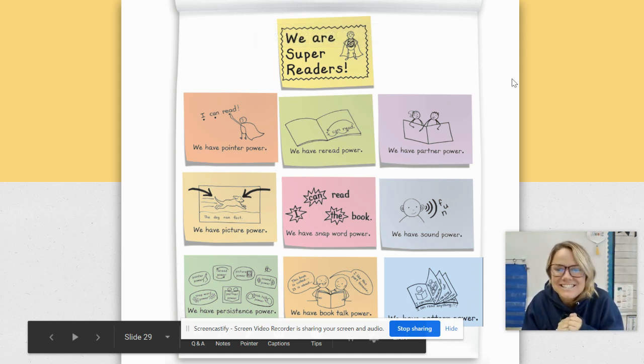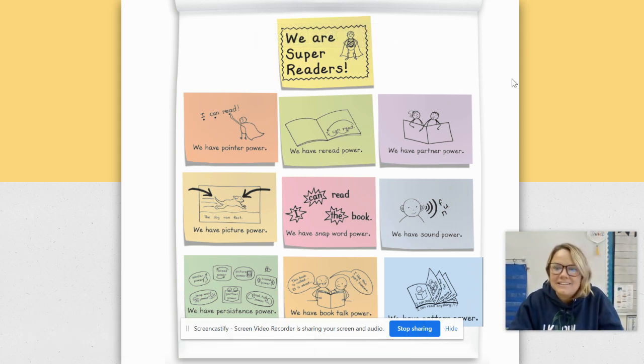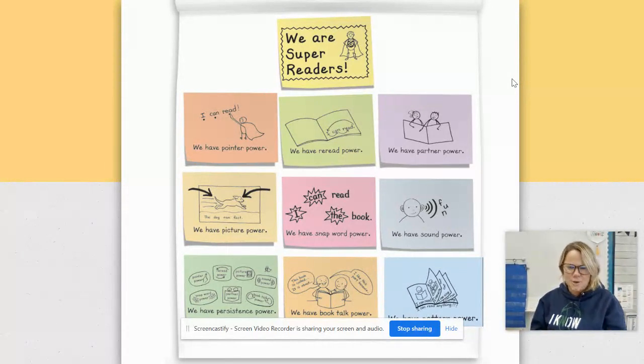Avid readers, it's Miss Henderson, and we're going to zoom back and look at all of our superpowers that we have learned so far in first grade. Let's do a quick review. I want you, as I'm going over them, to give a thumbs up, thumbs to the side, or thumbs down.